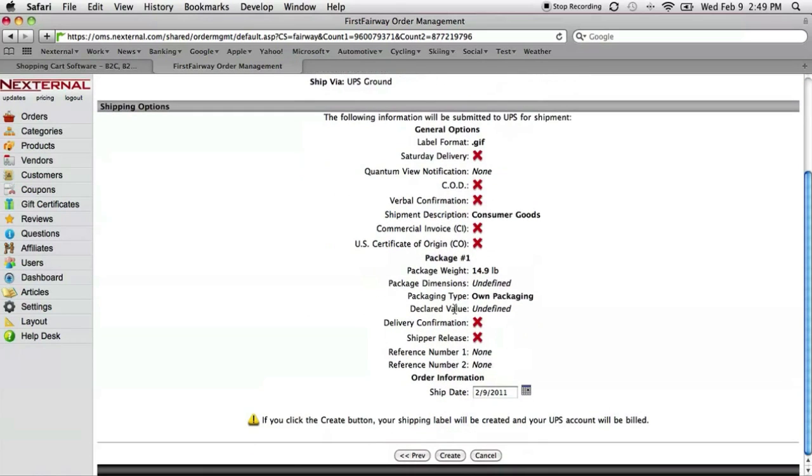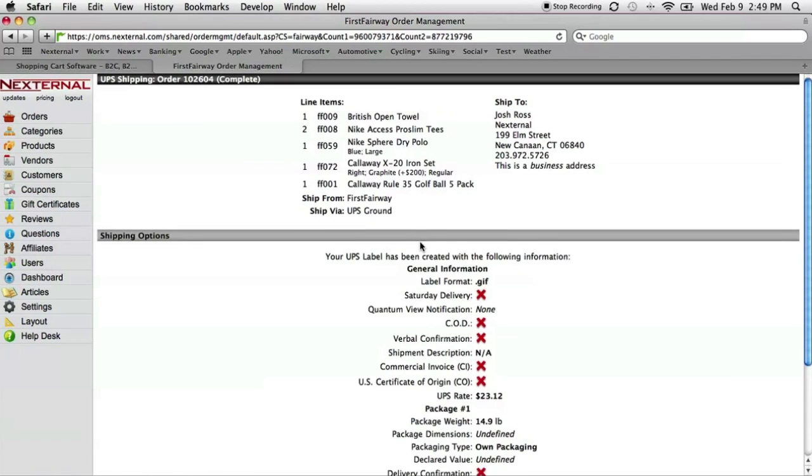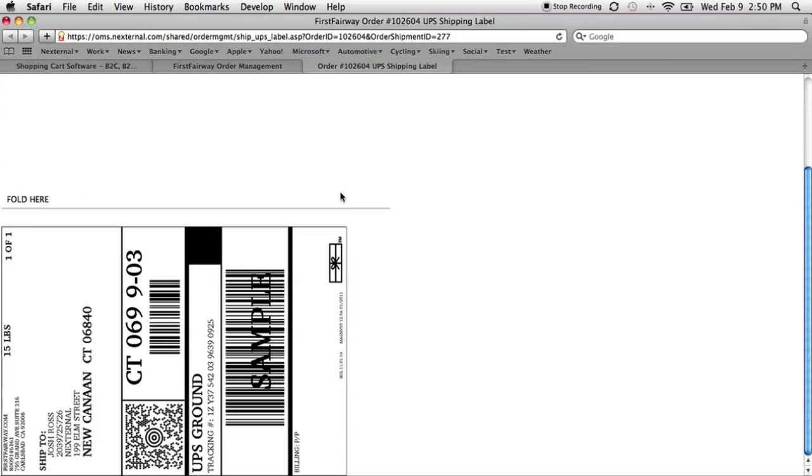Bottom of page 2 is going to ask if we're shipping today, but if not, we can change the date as appropriate. And then once we hit Create, we just need to wait a second for UPS to reply to us. And then you'll see that we can view and print our shipping label. So here's our shipping label. We print this out, stick that on the package, and we're all set. It's worth noting at this point that you can print these labels to plain paper, as is being demonstrated, or to a thermal label printer if you happen to use one.